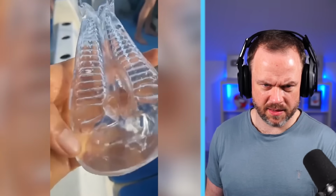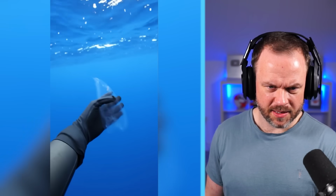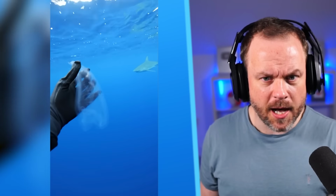Have you ever seen this creature before? No. And no, it's not what you think. It looks plastic. This creature is a salp. That's actually a real fish. Are you sure somebody's just not put some plastic in the sea? Polluting. Which you shouldn't do, by the way.